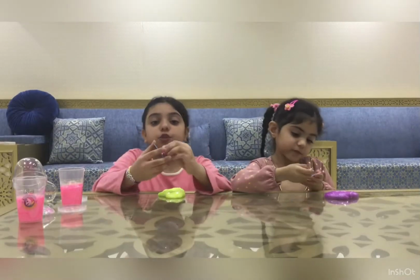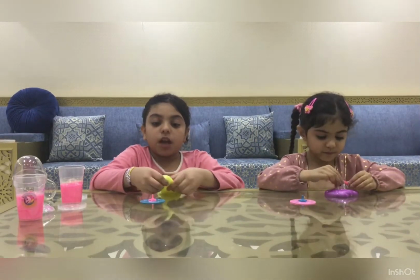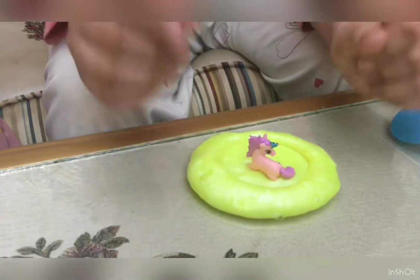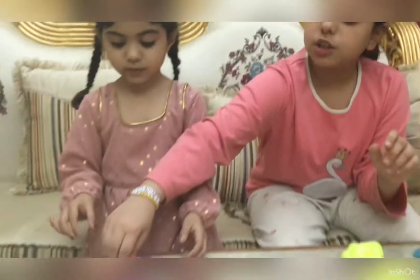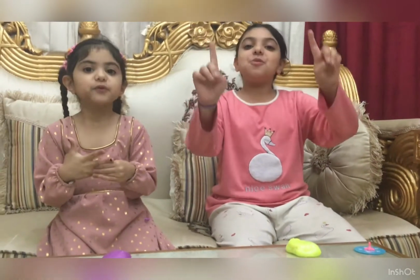Find out that you have to open this and put it in the slime and close it, and then whoever finds it wins. Aww. See how this unicorn works. First, you gotta pull the unicorn and then put her inside. Oh, it's like a pool. And then cover it, and then you have to find it. So yeah, you're gonna do the same thing with Mahra. If I did, in 3, 2, 1, start.